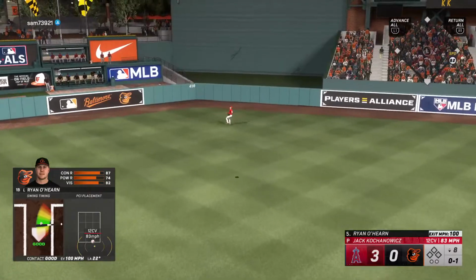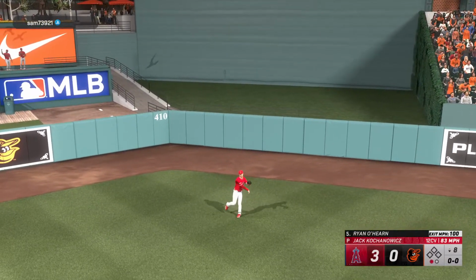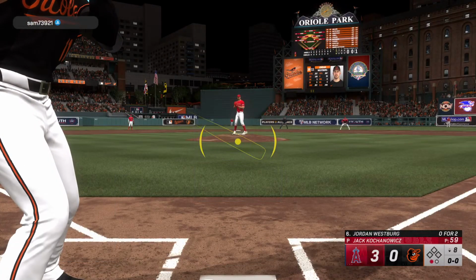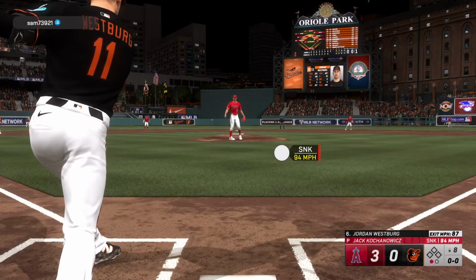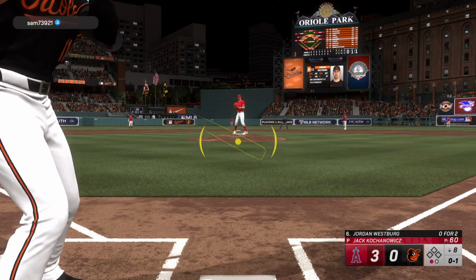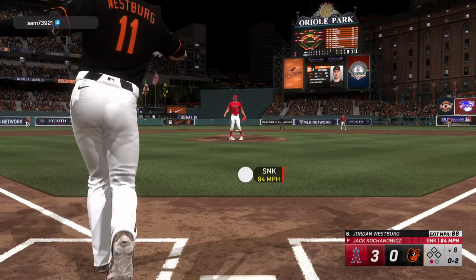Moniak on the move. Pulls it down, and he makes the catch, and there's one down. And next for the Orioles, Jordan Westburg. Foul ball there. Base is empty, one away, here in the bottom half of the 8th inning. And that is out of play.